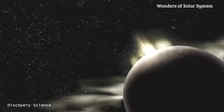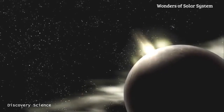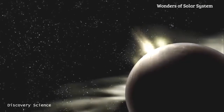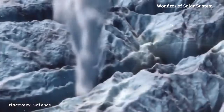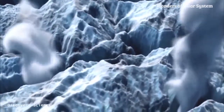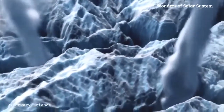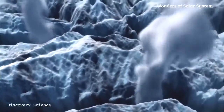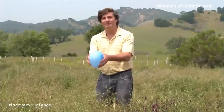Scientists think there must be 2 internal heat sources driving this icy volcanism on Enceladus. One source could be radioactive elements that decay and heat up the interior, thereby keeping the water in a liquid state. The second could be tidal heating. Suppose Enceladus is like this squishy balloon.